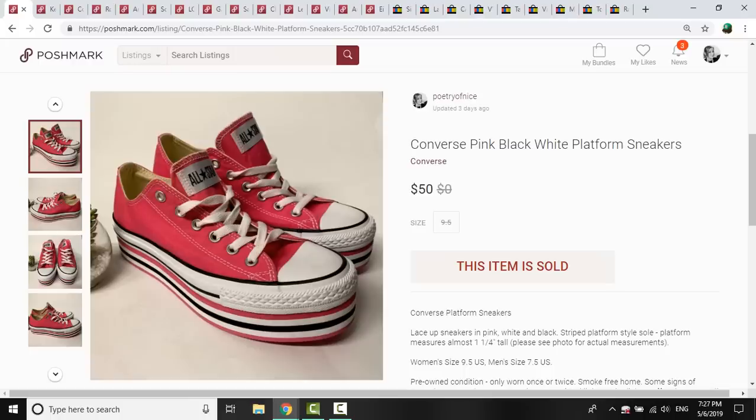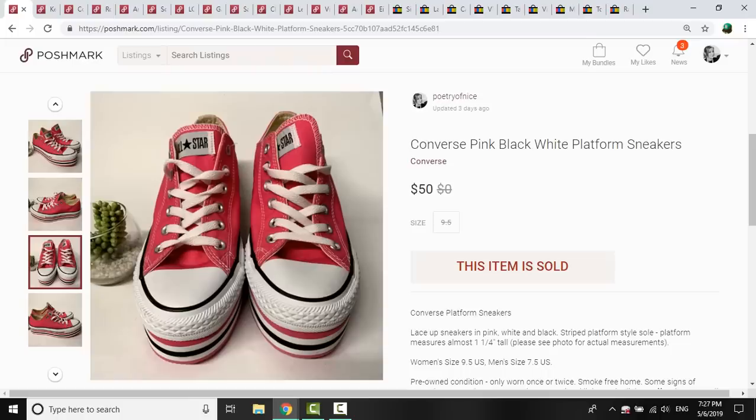So I picked up these Converse. They were in fantastic condition. They looked like they'd been worn outside maybe once, if that. And they were platform, as you can obviously see from this photograph here. The platform was about 1.25 inches, I think, by the end of it. So it was a fairly big platform, as you can see.